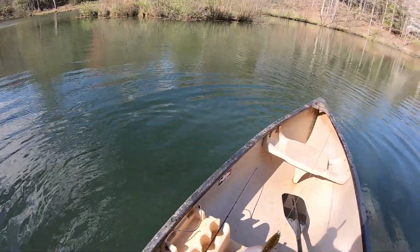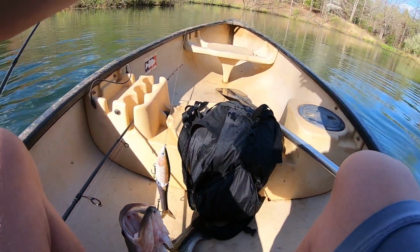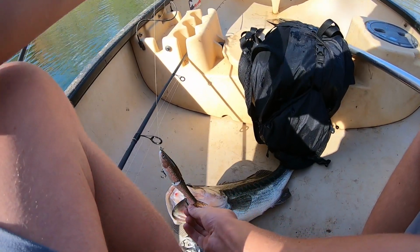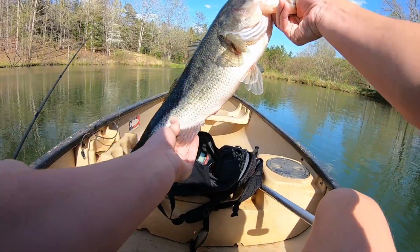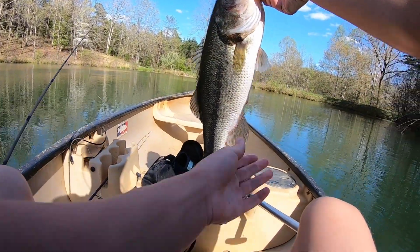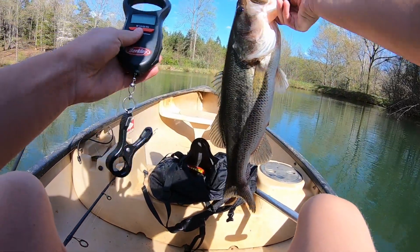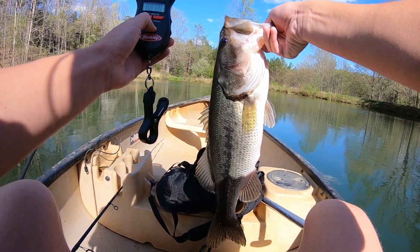Okay, I might have just been using the wrong lures in this pond my whole life. This is at least the second biggest fish I've ever caught out of here. Holy cow. That was literally like my third cast, I think. That is insane, dude. I don't know how big he is. He's probably like 3.5. Let me check. He might be close to 4, honestly. I mean, this is a solid fish. Solid fish for sure.